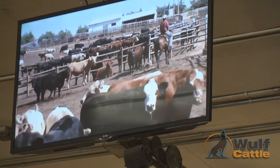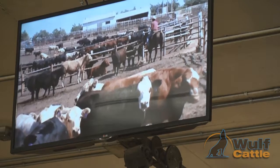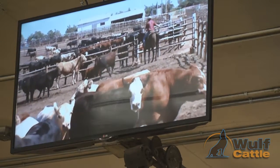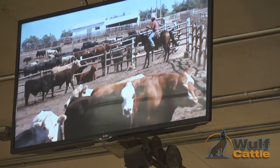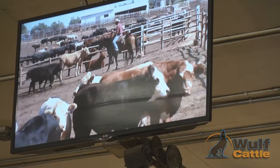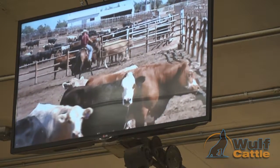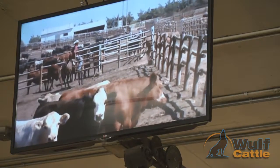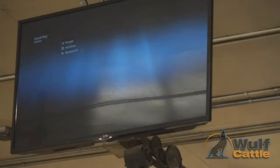You go to the gate, and when we opened the gate, we used to circle around and push on their hip. Now we just go straight by their eye. He'll just ride straight by that animal's eye, and when his right knee is right at the front of that animal's eye, that's far enough. Whoa, right there. That steer would rather be outside with Jared than inside with all of his buddies.